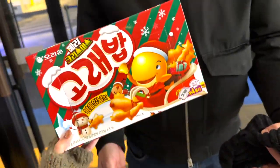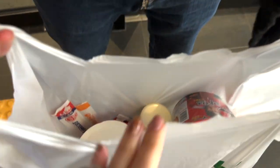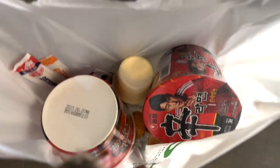Next to our hotel, there is a convenience store. So we just bought some snacks. This looks quite delicious. And we also bought some instant noodles. And this.